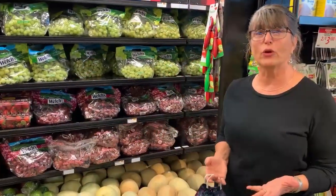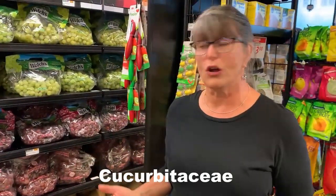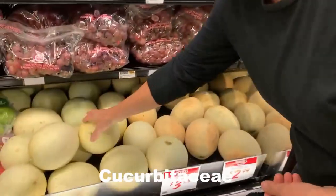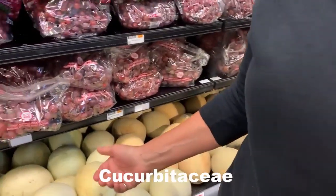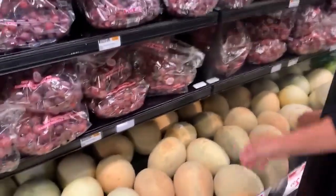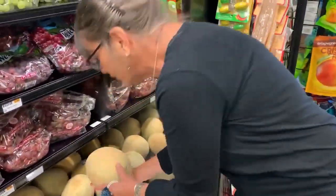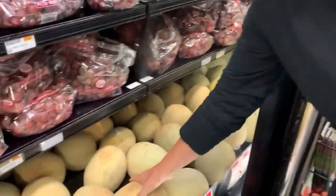Now let's talk about the group called cucurbits. These are those that you know, melons and squash and things. We'll start here with a honeydew melon. These are really nice, especially in a fruit salad. Really, really good. Here's a cantaloupe. Now these are slightly different. We have a rougher texture, but most people are very familiar with the cantaloupe. It's a good breakfast food.